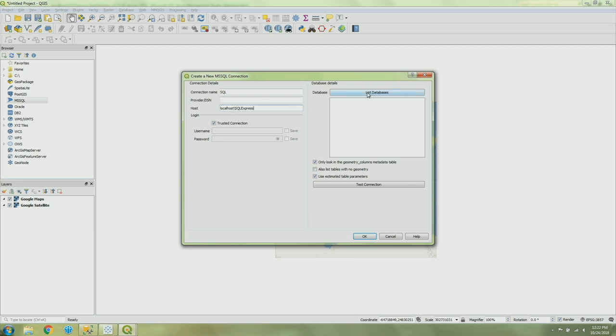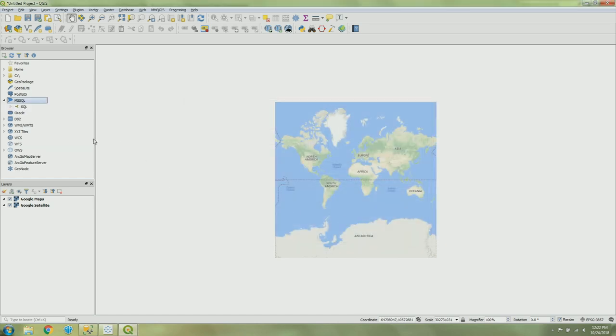Once we have that, we'll click on List Databases, and you can see GeoDatabase has now popped up. One last thing before we leave this menu, we want to make sure we deselect Only Look in the Geometry Columns metadata table, because we are using the geography data type and not geometry. So we'll hit OK, and you can see we now have our SQL connection on the left. We'll twirl that down, and you can see our GeoFences table is here, so we're just going to double-click it, and it is now popped into our layers.